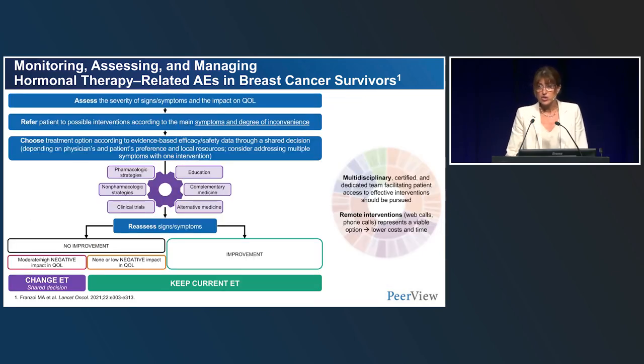And this is just a suggested flowchart reinforcing the importance of counseling patients to address side effects, the importance of having a multidisciplinary team skilled in evaluating these side effects, and the importance of evaluating not only recording the grade of the toxicity, but the impact on patient quality of life, and having a discussion with the patient that sometimes we can change the endocrine backbone. We can try to minimize the side effects of treatment overall to have, of course, improvement in treatment adherence.